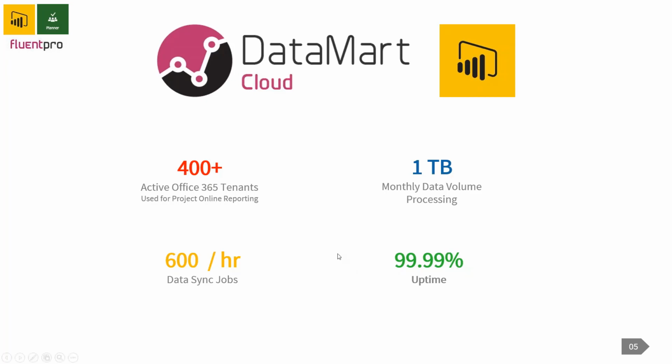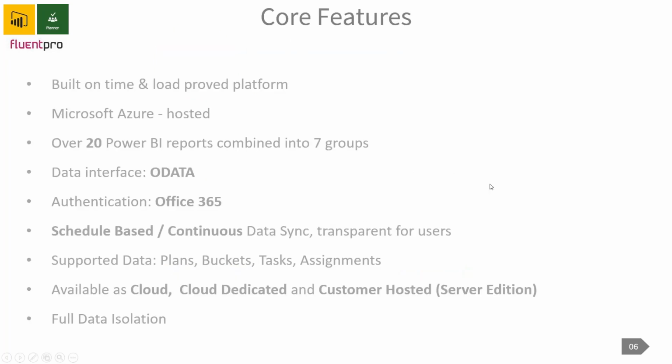So it's highly reliable. These are systems that were built on our experience over the last 3 or 4 years building the solution, and it's extensively used by customers. As I mentioned, it's built on the FluentPro Platform. It's scalable, based on Microsoft Azure, and runs on Azure.